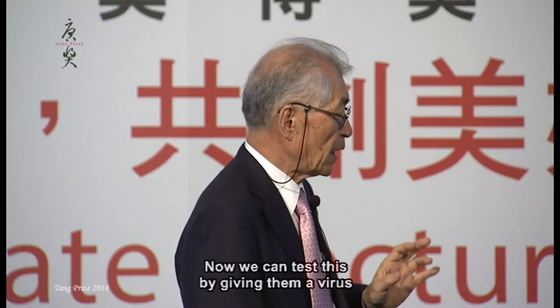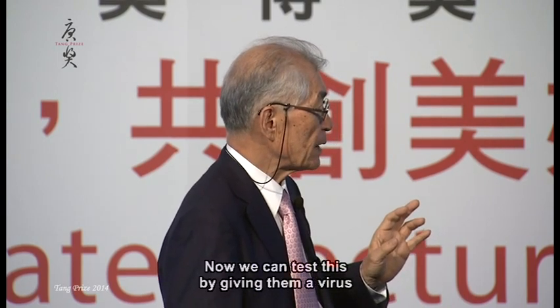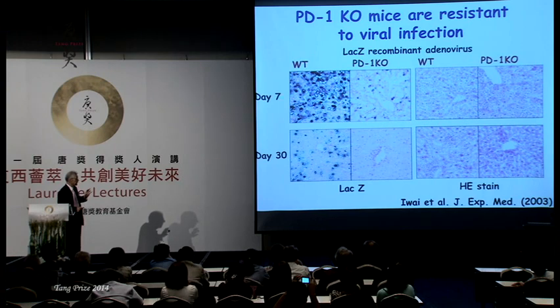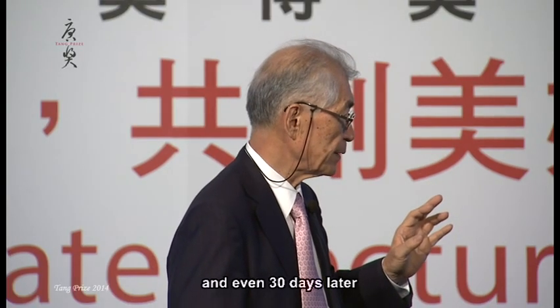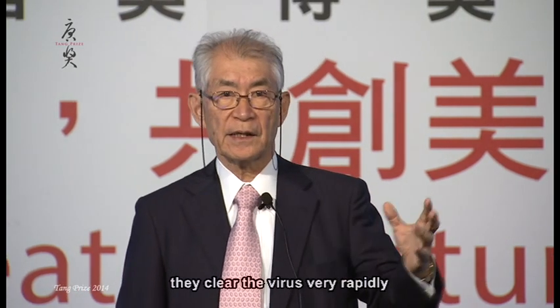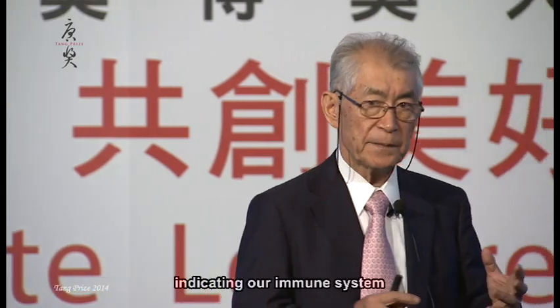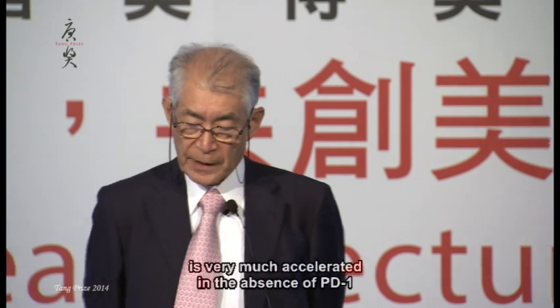Now we can test this by giving them virus, the blue labeled adenovirus, in the wild type. After a week, you can clearly see lots of virus in their lung. And even 30 days later, you still see virus. But if you don't have PD-1, they clear the virus very rapidly, indicating our immune system is very much accelerated in the absence of PD-1.